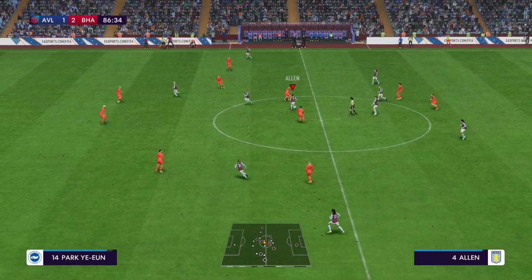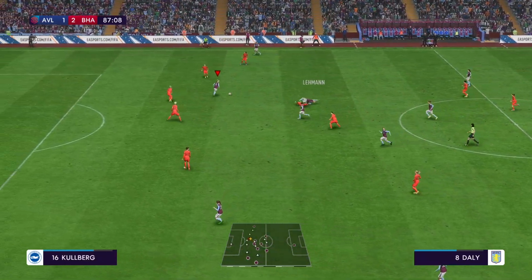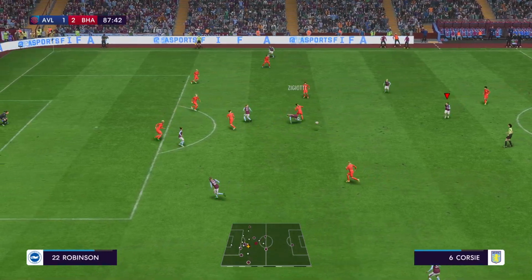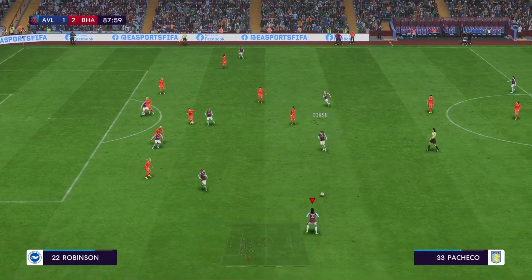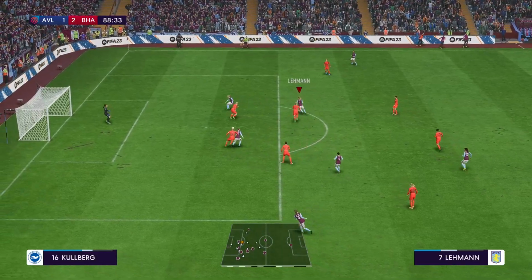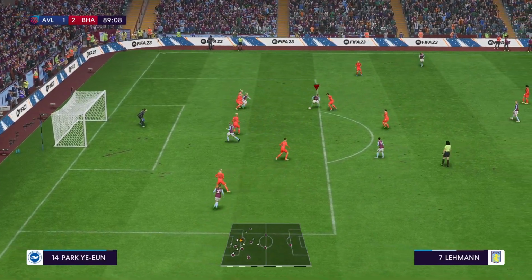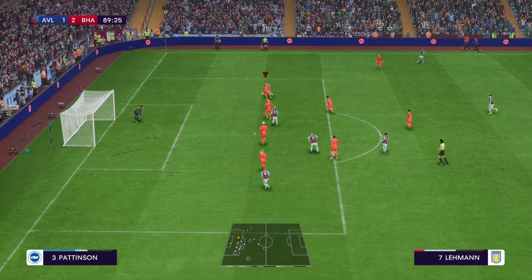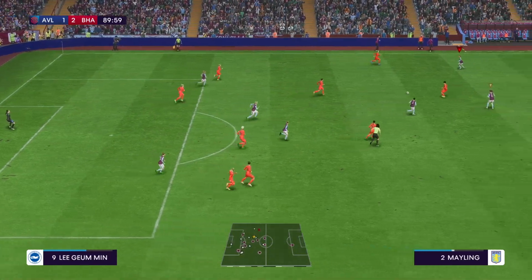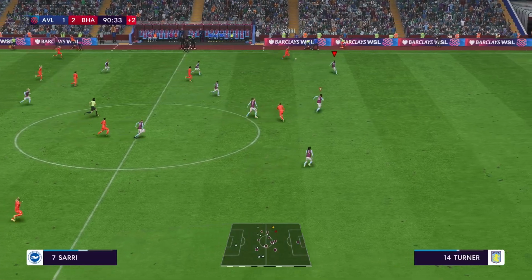Allen. Alicia Lehmann. Can they fashion something? They need a goal. And lining it up. A good and fair challenge. The referee has decided that 2 additional minutes are in order.